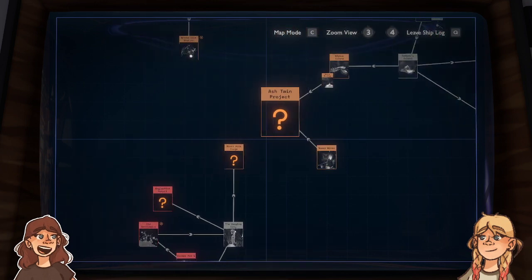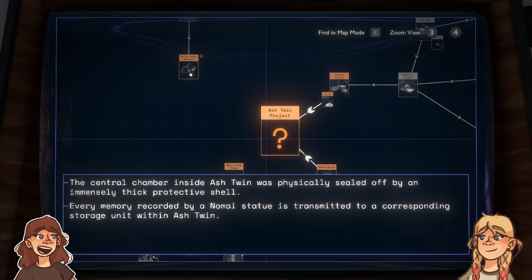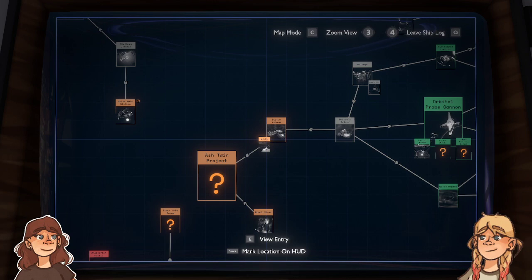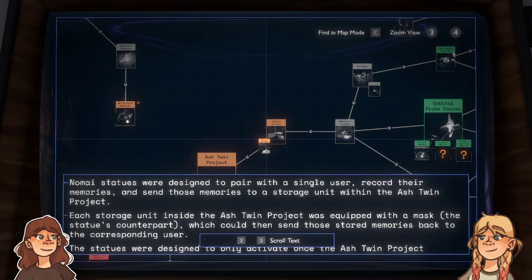So, Ash Twins. The central chamber inside Ash Twin was physically sealed off by an immensely thick protective shell. Every memory recorded by a Nomai statue is transmitted to a corresponding storage unit within Ash Twin. And the Nomai mined ores from this site to craft a protective shell designed to physically seal off the central chamber inside Ash Twin. Once the shell was finished, the Nomai checked to ensure there were no longer any physical entrances or cracks. Okay. Maybe not.